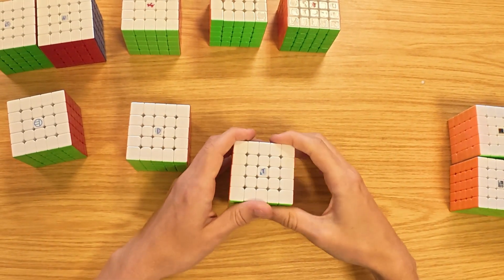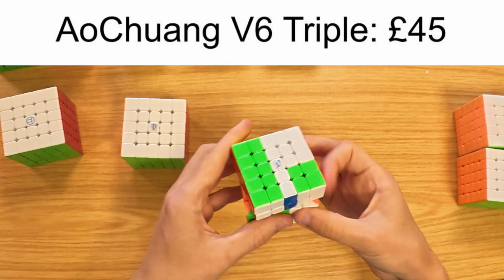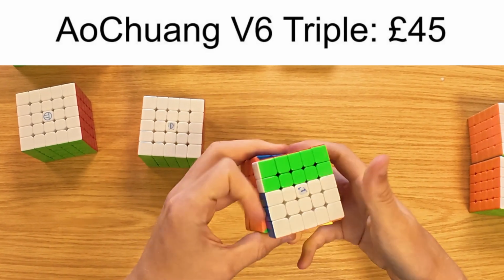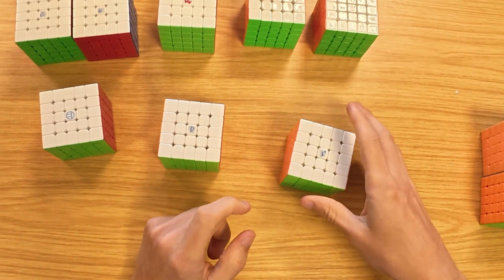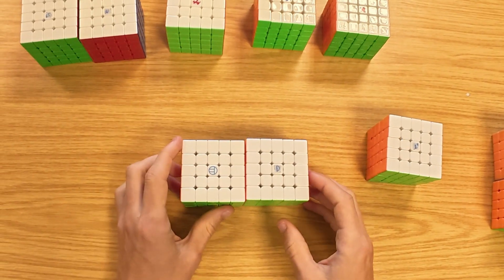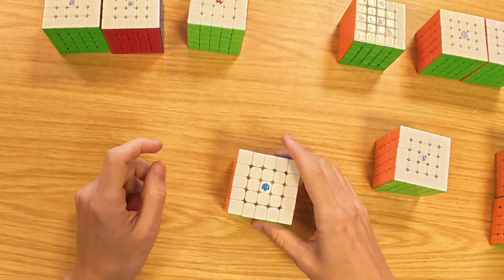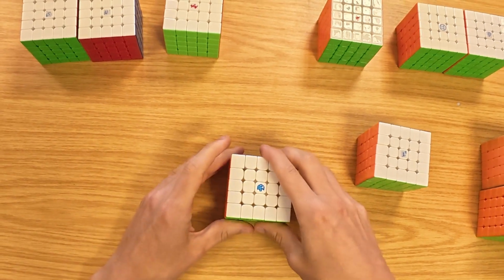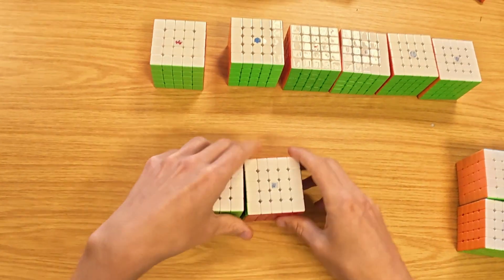So we've also got the triple track, and the triple track has extra magnets in the feet, and that's fine. I don't think it makes that much difference, but personally I think that's just a bit unnecessary and going too far, and you're paying an extra £5 for magnets that you don't really need. So personally, my choice is between these two, which are basically the same thing, the AoChuang V6 dual track. However, the majority of top cubers probably use the GAN 562, so for many people that is the option to get. Now let's have a look at some budget options.